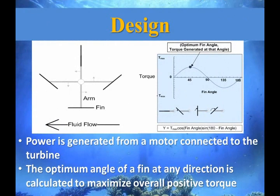The design I came up with rotates flat fins around an axis and changes their pitch to have the most drag at the top of a cycle and the least at the bottom. To decide what angle the fins of the turbine should be angled at in between the top and the bottom, I mathematically tested a range of fin angles at different positions around the turbine and looked for the angles that gave the maximum positive torque.